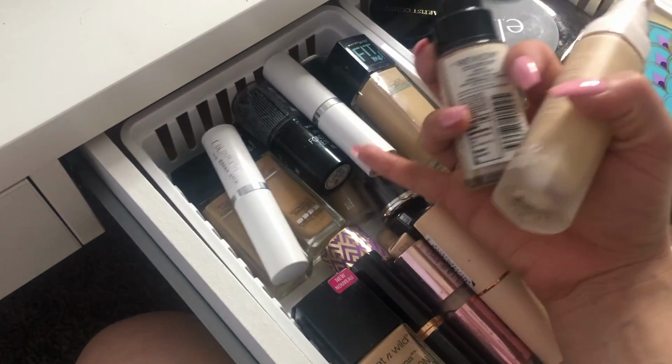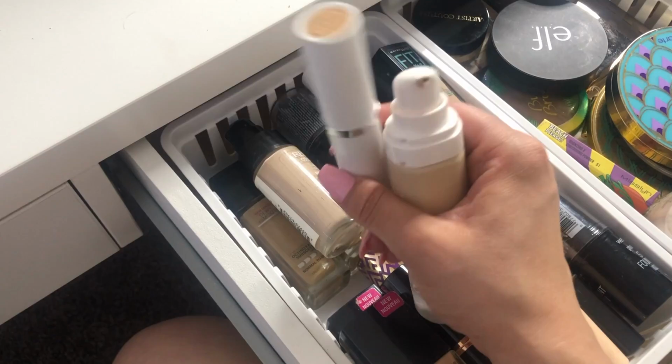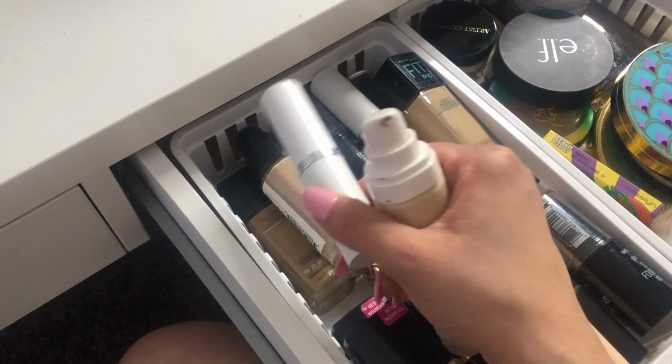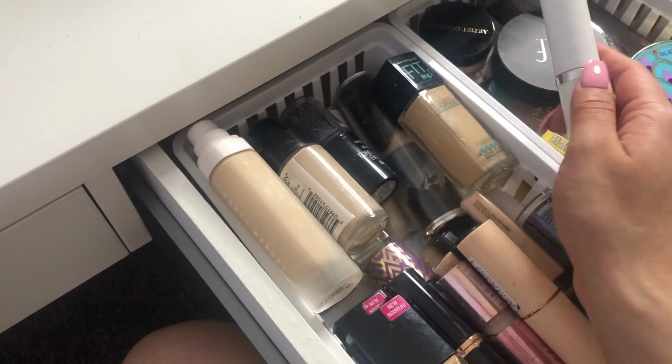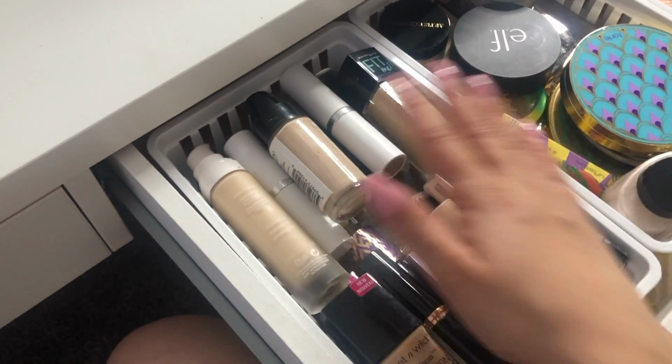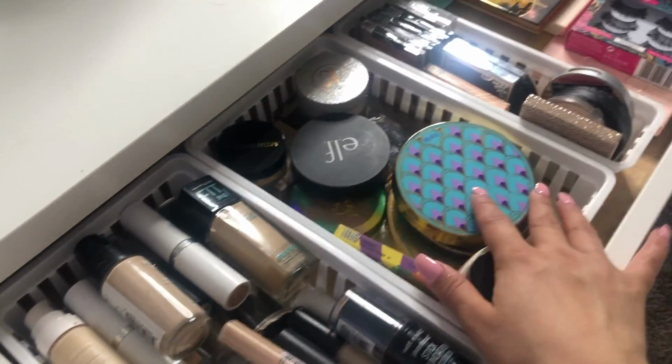I actually bought backups last year, so these are actually not even opened. I have my summer shade for the ColourPop Foundation, the Fenty Beauty Foundation. So yeah, just a bunch of foundations and concealers in here.